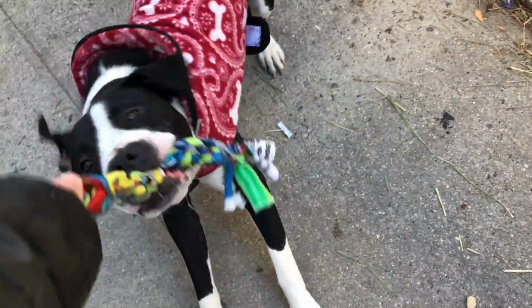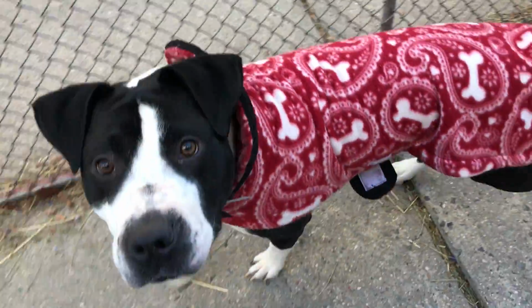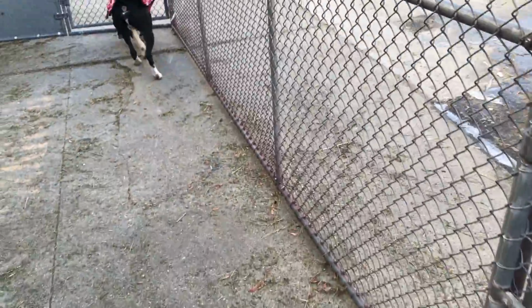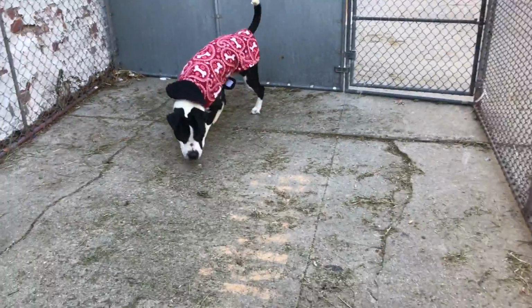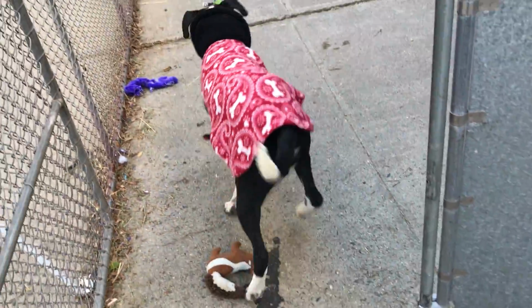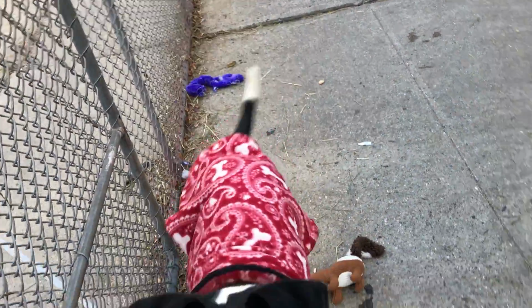This is Stefano, Manhattan Care Center. Big baby, absolutely gorgeous. Nice shiny black and white coat. Pulls on the leash, seems to be house trained. Does know how to sit for a treat, which he takes very gently. Yes, he can sometimes get a little mouthy.